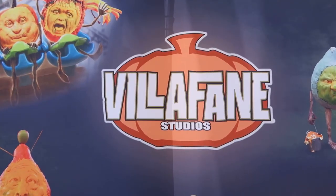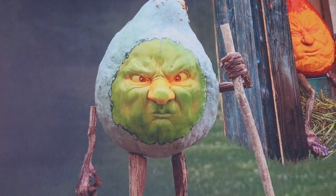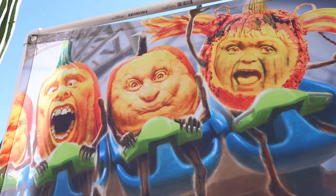Today, we're in the town of Carefree, Arizona, here to check out a seasonal attraction, something just in time for Halloween, known as the Enchanted Pumpkin Garden, which features some carved pumpkins from the very well-known Villafane Studios. You'll probably recognize some of these things when you see them, and we're really excited to check them out here in person, so if you want to find out what this is like, we'd love to have you tag along.